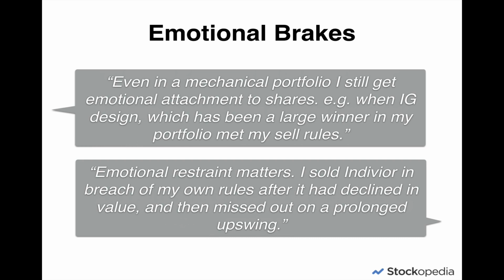There's a great book called Behavioral Portfolio Management by a guy called Thomas Howard that I really, really enjoyed. He talks about releasing one's emotional brakes. He says that people have these emotional brakes that stop them from generating wealth.